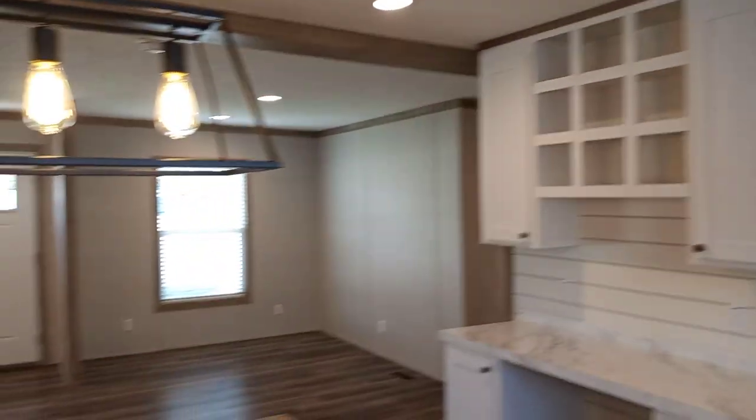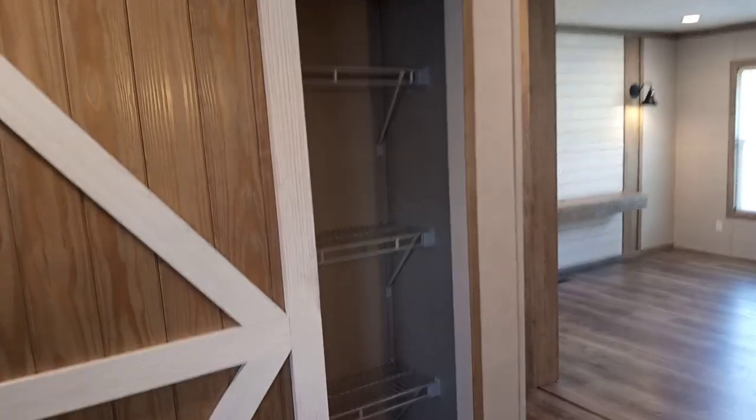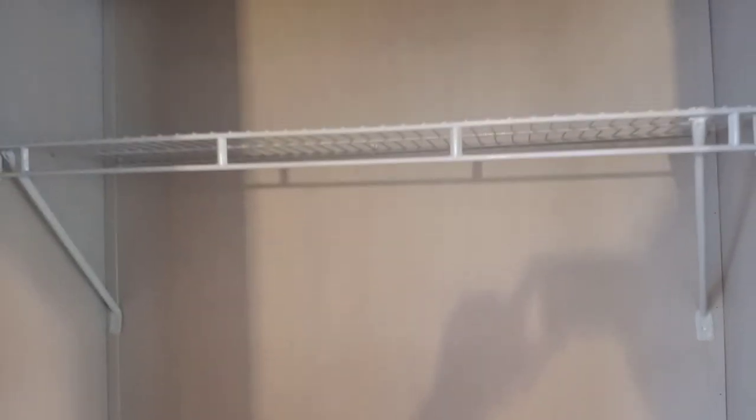I like this, man. This is really nice. And oh, they have a pantry. They got the farm door too for the pantry. Okay, it won't slide. It must be stuck. Oh, it's off track. I ain't gonna touch it, you guys. But this is a farm door for your pantry area. This is really nice.